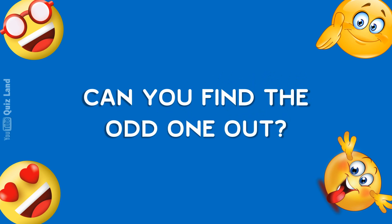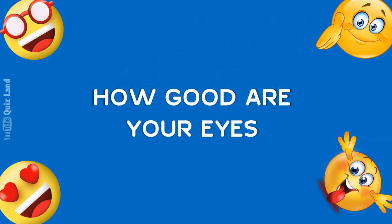Can you find the odd one out? How good are your eyes?